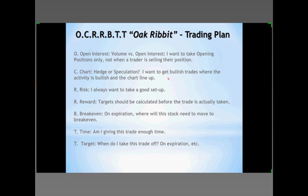There's volume, there's open interest. Volume is how much has traded that day. Open interest is how many exist before today. I want to take opening positions only. I do not care about closing positions. So all I care about is when a trader is putting on an opening position. So I want to make trades where the volume is greater than open interest. Volume is greater than open interest.